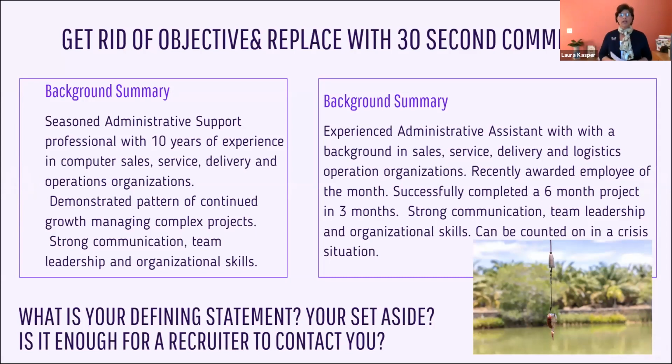So what do we want to get a job with? We want to replace it with a background summary and your 30-second commercial. And that's a really bad picture I put up there, but really your 30-second commercial is considered the bait on the hook to get the recruiter or the hiring manager to actually give you a call.